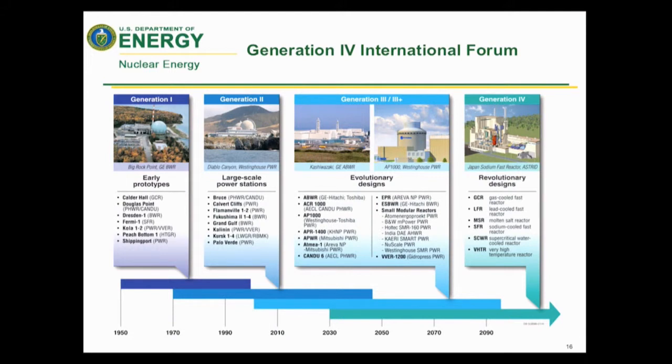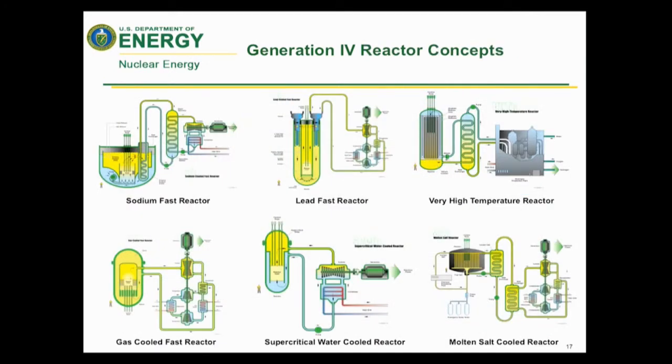But this is going to take some major breakthroughs in the technology. The systems that are under consideration in the Generation 4 program are shown here. There are three fast neutron systems: a sodium-cooled, a lead-cooled, and a gas-cooled reactor. We've built sodium reactors. The Russians have built lead fast reactors. No one has built the fast gas reactor yet, so that's a really advanced technology.